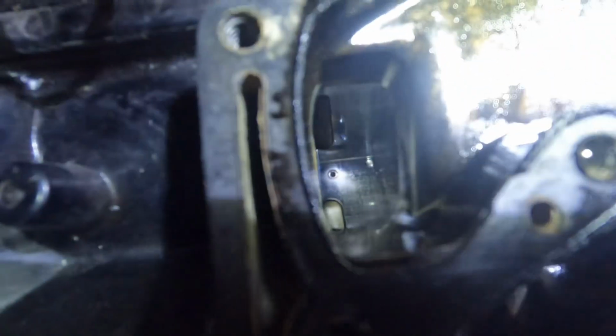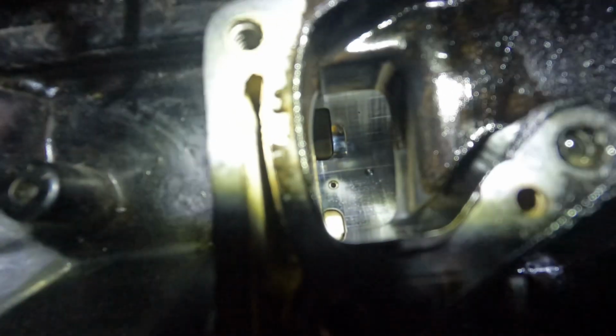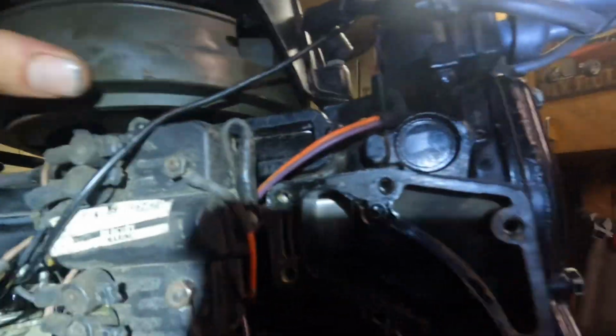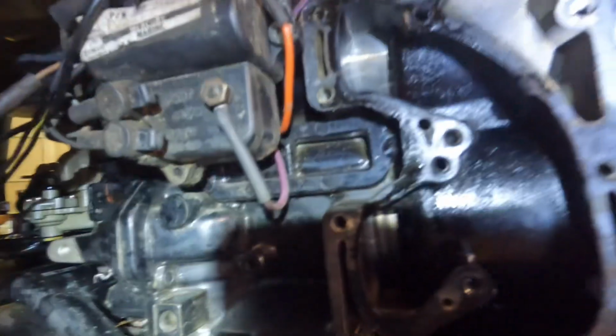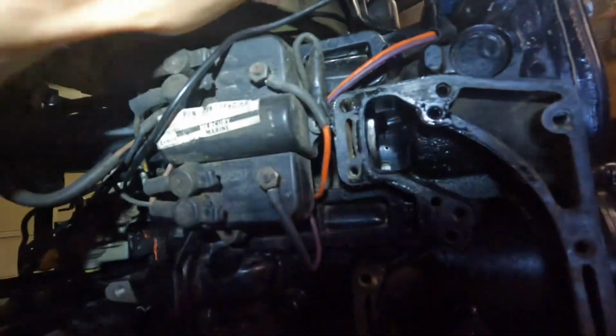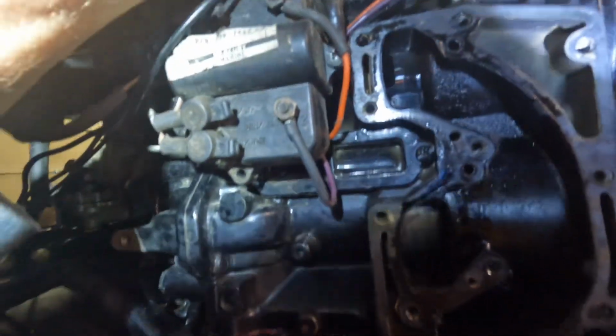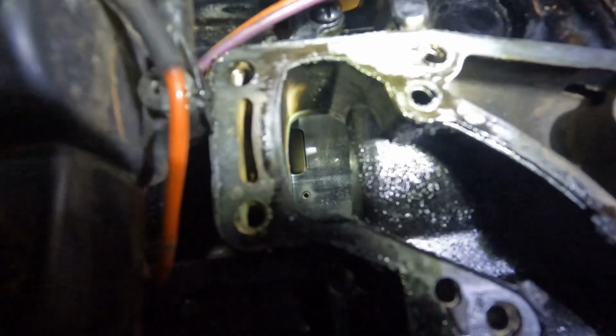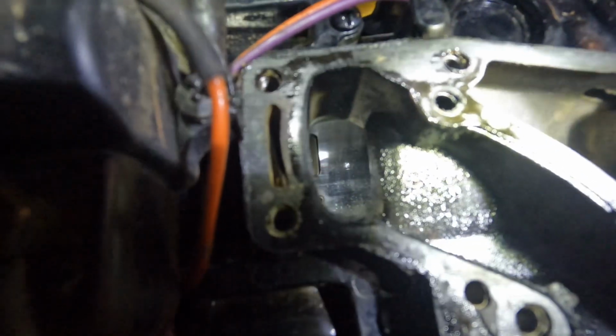So guys, you can see that bottom cylinder that had like 50 psi. There's some scoring and stuff going on in there. And then go ahead, turn the flywheel here. See that piston moving back? Come up here in the top one. You can kind of see the same scoring, just not as bad.